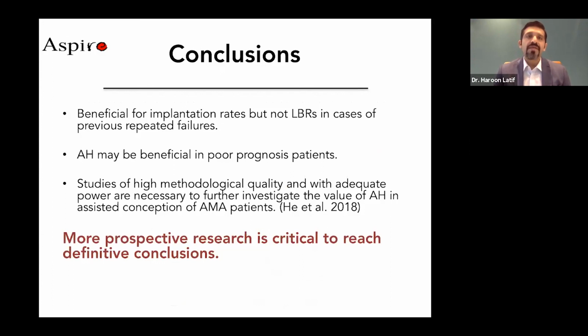So my conclusion would be that assisted hatching may be beneficial for implantation rate, but not for live birth rates in cases of previous repeated failure. Assisted hatching may be beneficial in patients who come under the umbrella of poor prognosis. However, studies of high quality with adequate power are necessary to further investigate the value of assisted hatching in assisted conception, especially in patients who have advanced maternal age. More prospective research is critical in this regard.